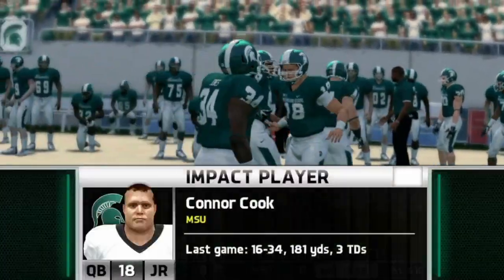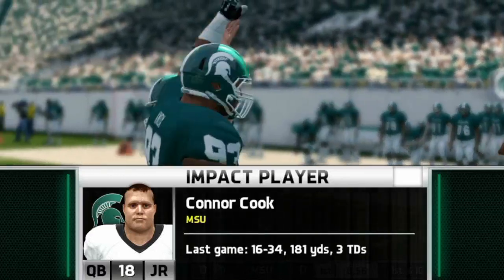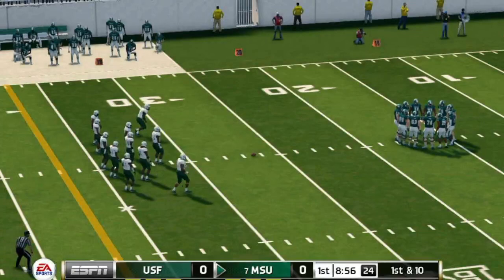Well, the crowd has been waiting for him all day. Cook's big playability about to be on display in front of the home crowd here. He's set to take his first snap as he brings the offense out, Kirk.